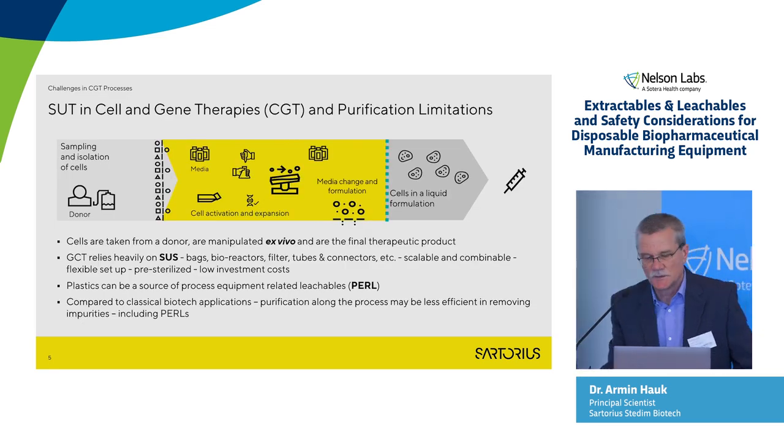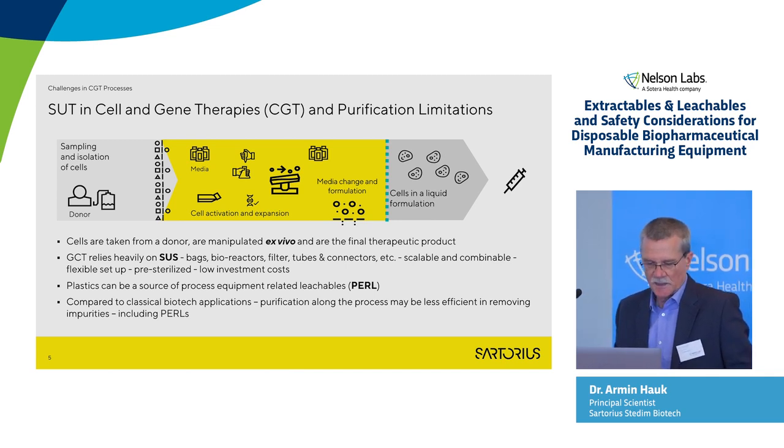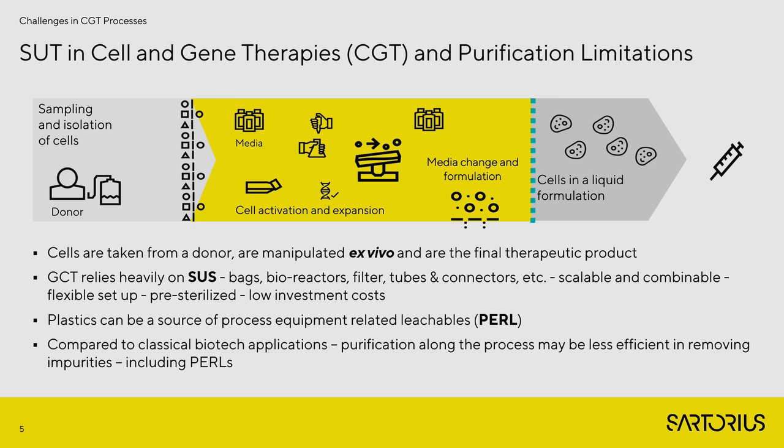Let's start with the challenges. So in gene and cell therapy, it's a little bit different from the common biopharmaceutical processes. We take cells from a donor, for example, then we do something with the cells, and during that time these cells are ex vivo. They are in close contact with plastics, of course, because we do that with pipettes and with dishes and with bags and so on, bioreactors, you name it. And then finally we transfer these cells back into the patient. As I said, we are heavily relying on single-use devices here. Nearly everything is made in single use in this gene and cell therapy area.